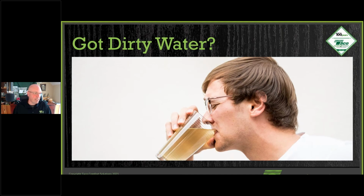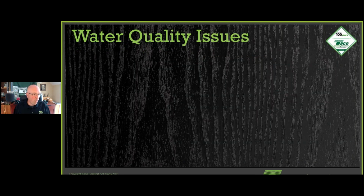But anyways, dirty water in our systems. So what, right? We've seen dirty water. Water gets dirty in our boilers all the time. Let's think about a couple of things, maybe you've run into this before but didn't really know why you had issues in your system. Water quality can really affect a lot of things, and it builds on itself over time.